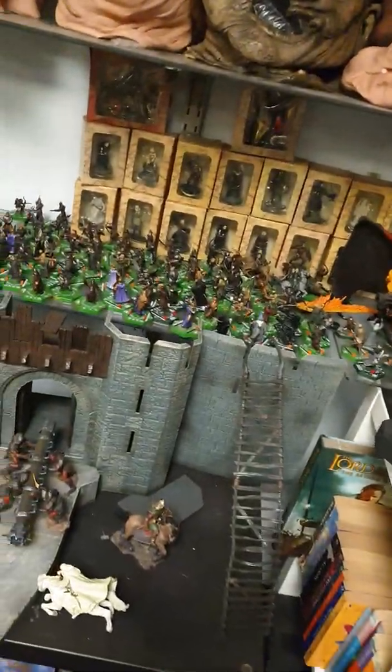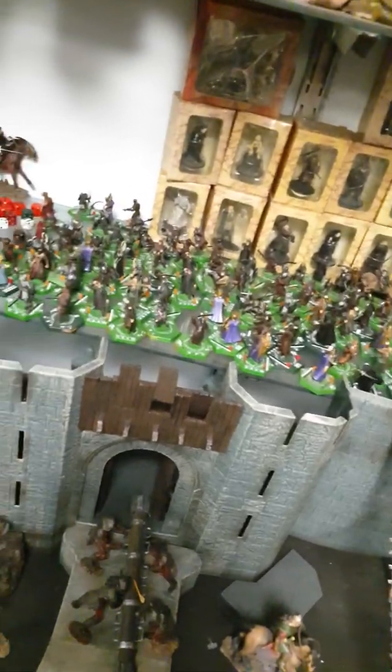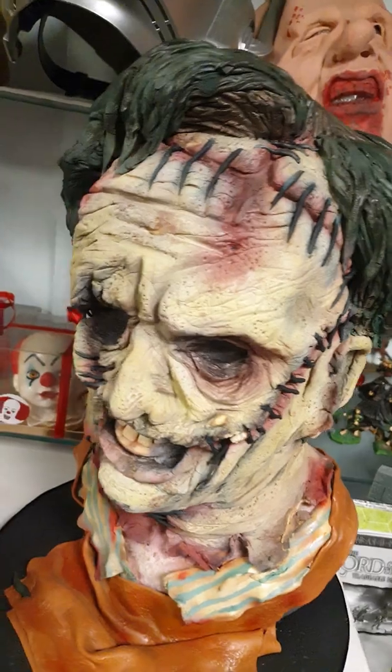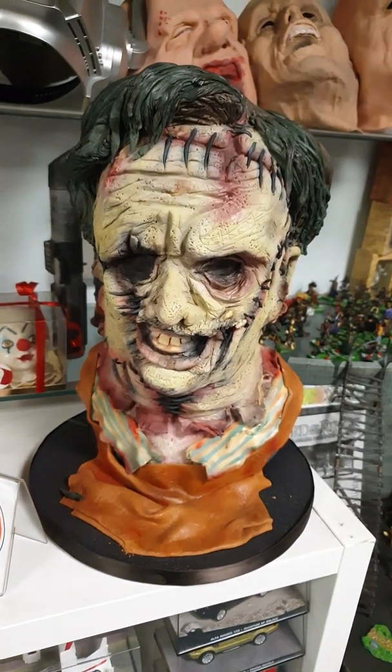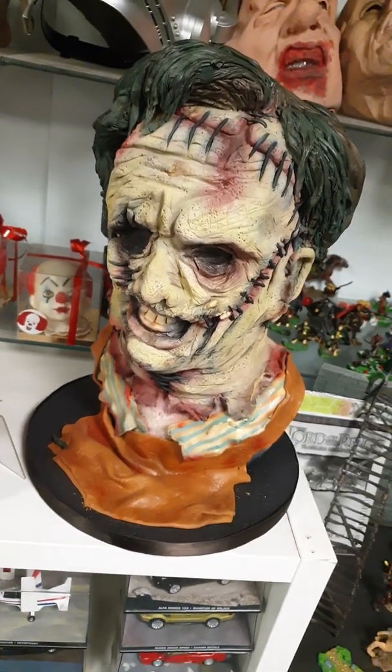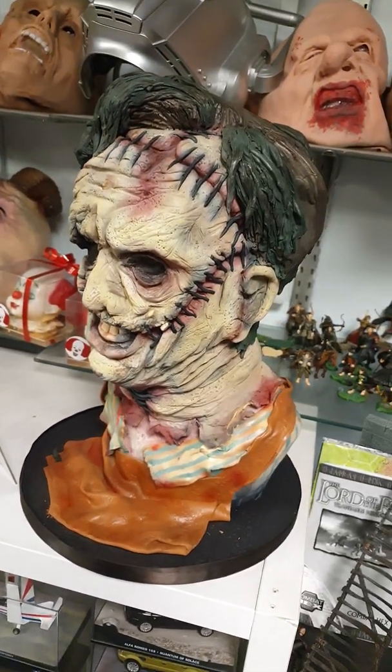A bit more Lord of the Rings stuff. I was a massive Lord of the Rings fan, that's why there's quite a bit of stuff there. Another cake. Yes, folks, a cake. That is a cake. That is one of Sugarlicious's horror cakes, as you will probably recognise him.